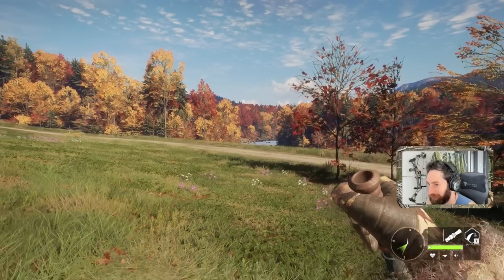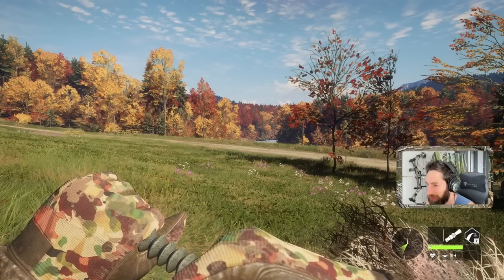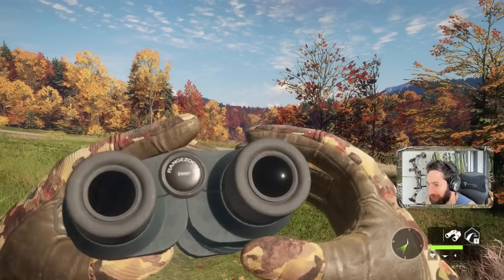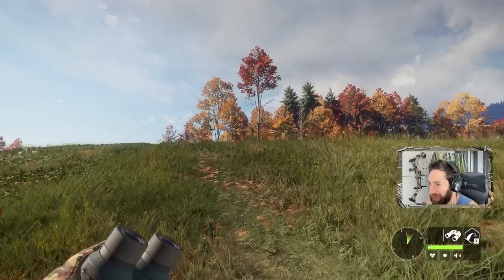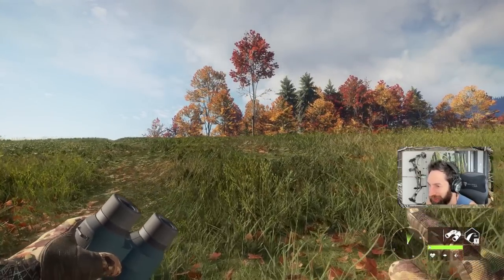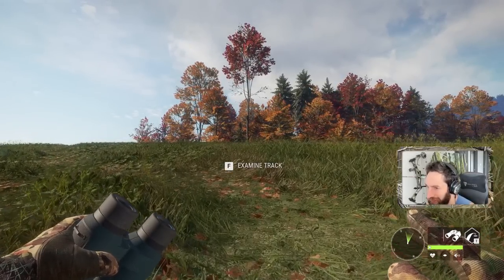Let's actually back up a little bit so we can not be completely out in the open. And oh my god, they're coming in. They are coming in. All right, time to get set up, get back into the stand and get ready. Oh my god, here we go, guys. We got a hunt set up for us right now.